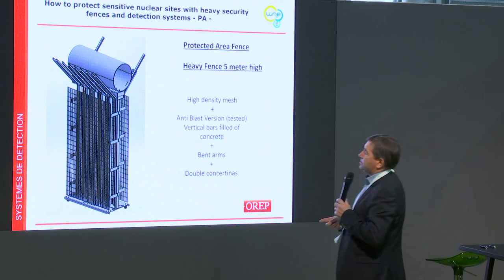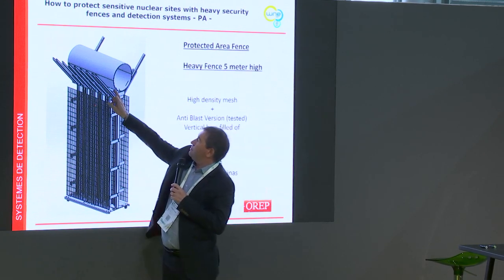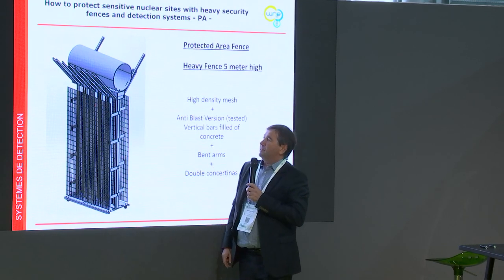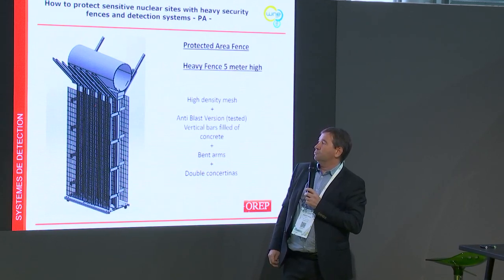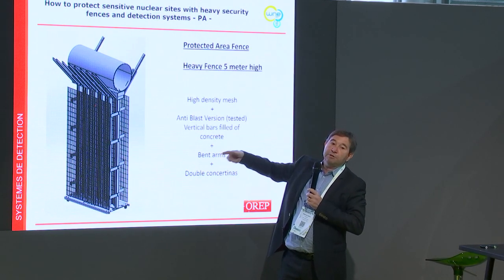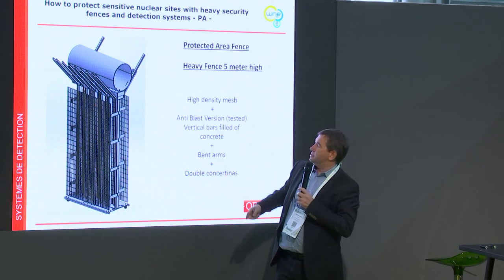On the top of the fence, it is very difficult to climb over because we have some bars here. And when we did some tests with the French army, it was very difficult for them to climb over. They did it, but they took more than 10 minutes to climb over the fence.